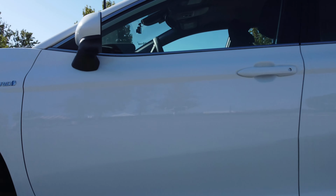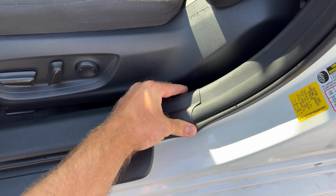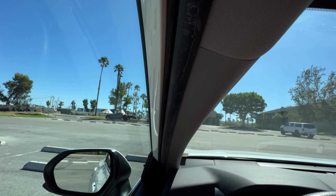Now let's talk about technical and design flaws of Toyota Camry Hybrid and what I, let's say, really don't like in this car. Quality of body assembly and quality of interior plastic parts is horrible. The rubber seal around the door frame on the driver's side lets the water in. Here you can see the watermarks along the seal.